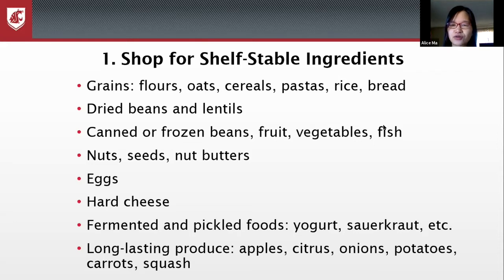Any sort of nuts or seeds or nut butters, peanut butter is probably the most common one, but if you like to make granola or you just like snacks, keeping things like almonds or cashews on hand is a very good protein-rich snack. Eggs last a long time. Any sort of hard cheese lasts a long time as compared to a soft cheese. Anything fermented or pickled, so in addition to pickles, things like yogurt and sauerkraut, will last quite a long time as well.